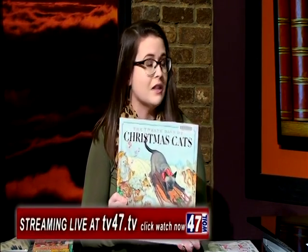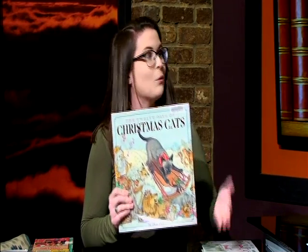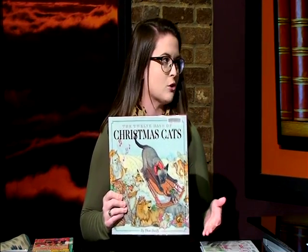And this book, this is the 12 Days of Christmas Cats. I love this book. I think it's a newer book. Beautiful, beautiful illustrations. Technically it's a children's book, but really you could probably give this to somebody my age because I love it. It's adorable. That loves cats. Yes, that loves cats. So it's just the 12 Days of Christmas, but with cats instead of the partridge in the pear tree. You have the cats in a fir tree. So it's kind of cute.